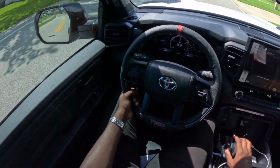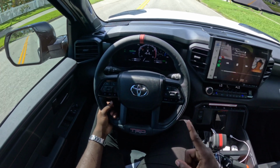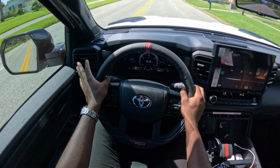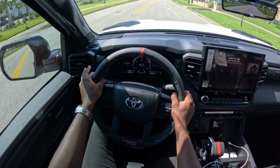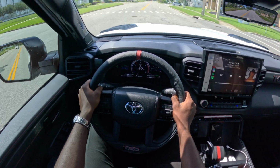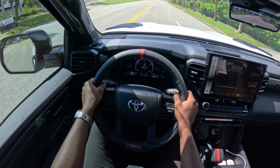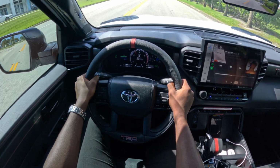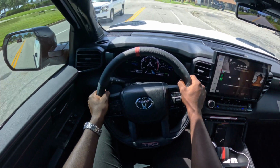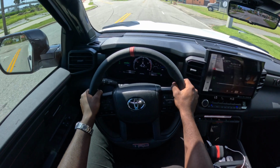But can't complain too much. This truck is amazing. I love how it handles. I hate the turn radius actually, but it handles pretty nice. The sound is just amazing. The instant torque, that's the next amazing feature from it. I'm just playing with the throttle right now and you can hear it. Sounds amazing. Handles really good.